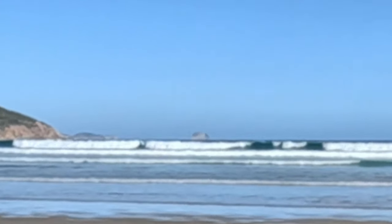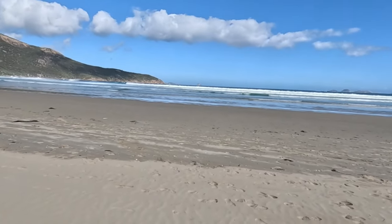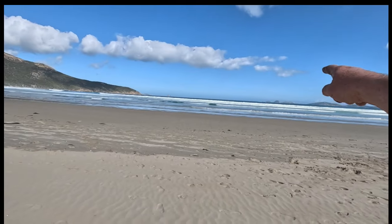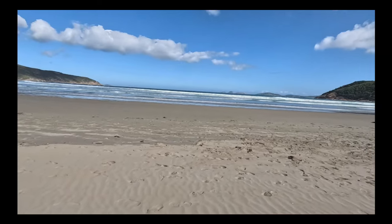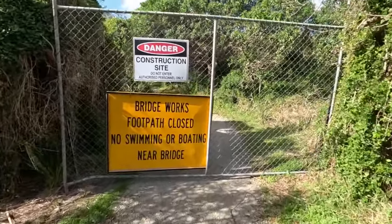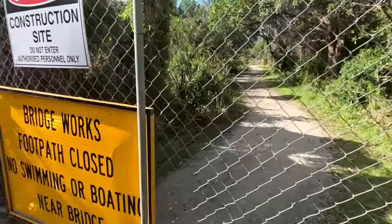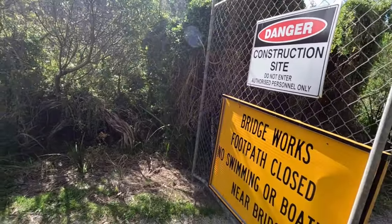Not sure if you can see it, but all the way up the back, that's what they call Skull Rock. I'll chuck a little video in. You've got the Pennicott Wilderness Tours boat just coming back in now. This is the entrance to the Tidal River footbridge. We'll go for a quick walk along the river's edge to find out what's going on.